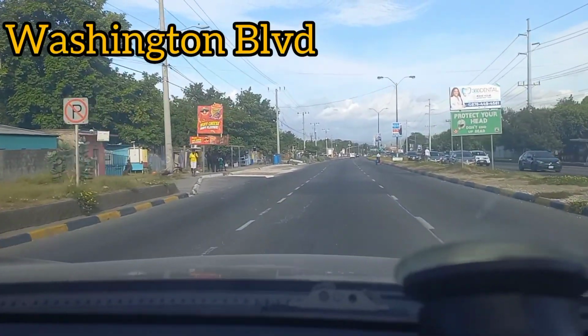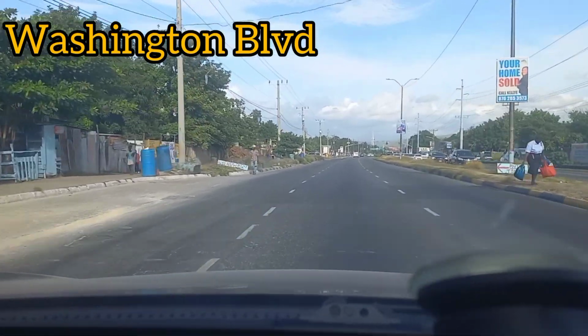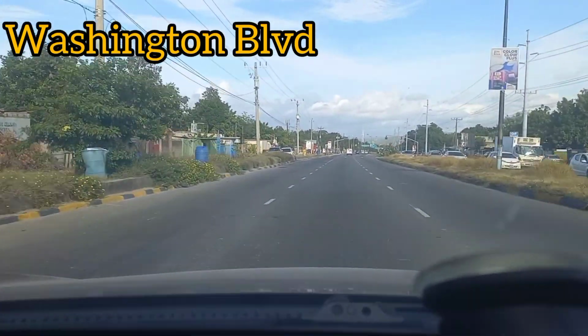So this is Washington Boulevard heading out to the toll road, because the toll road is what we're going to take.